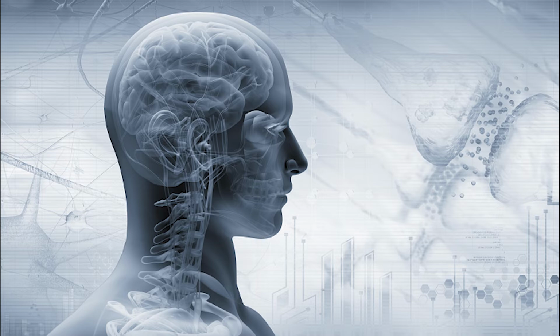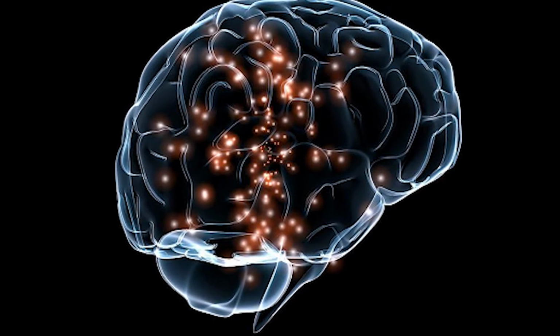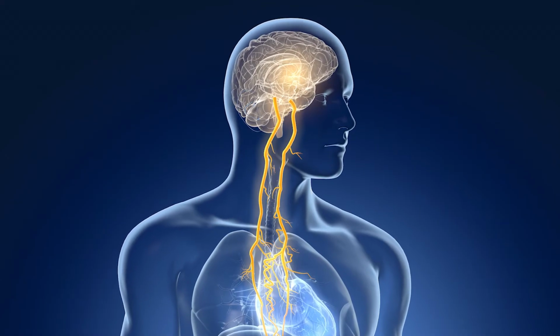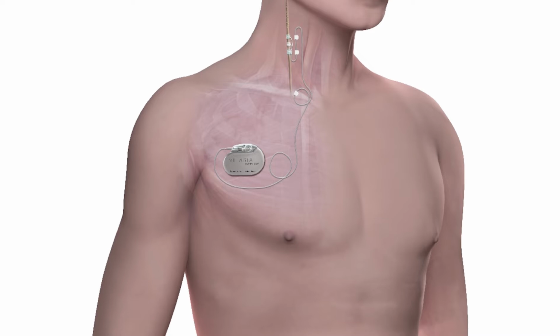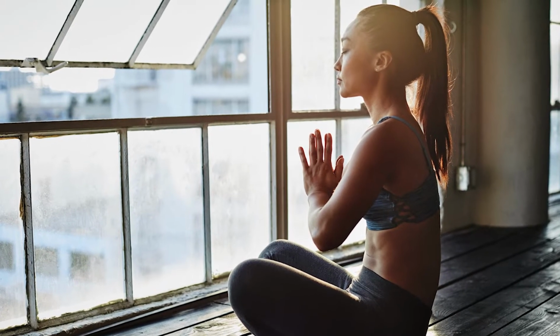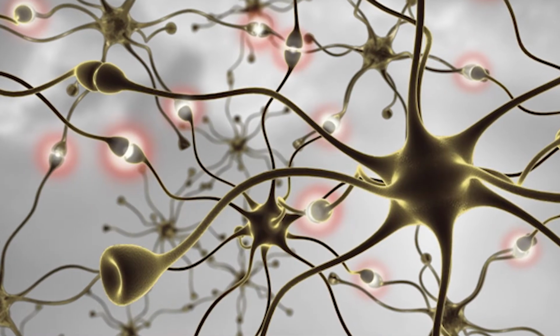5 ways to stimulate the vagus nerve. These are just some of the benefits that you can get by stimulating the vagus nerve. There are many different ways of achieving vagus nerve stimulation. There is a more formal method of stimulation that uses surgery to implant a stimulator that uses electrical signals to stimulate the vagus nerve. However, there are other ways as well of stimulating the vagus nerve that you can practice on your own. Let's look at 5 such ways of stimulation.